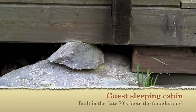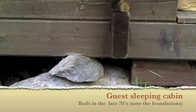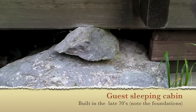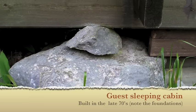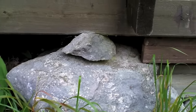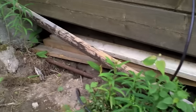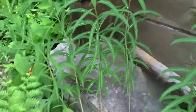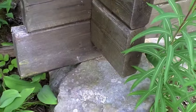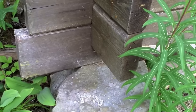In the 1970s, late 1970s, perhaps 80s, this Aita, or little guest house, was built. And you can see how they have built the foundations. When you consider the building regulations nowadays, this would never ever pass. It's just laid on big stones here, and it's been good, and it's been true for all these years, and it hasn't suffered in any way from not having proper foundations built on it.